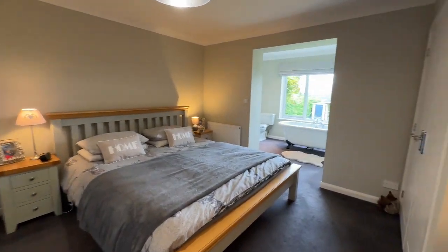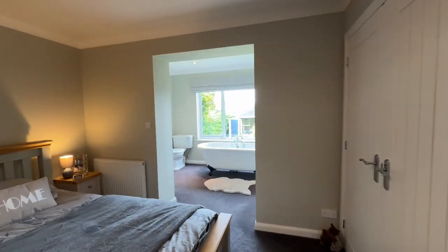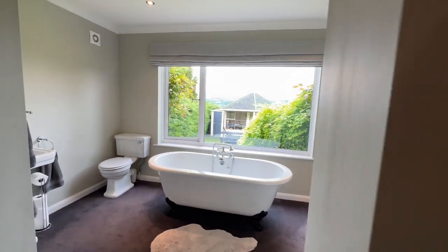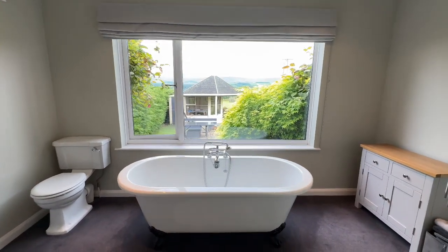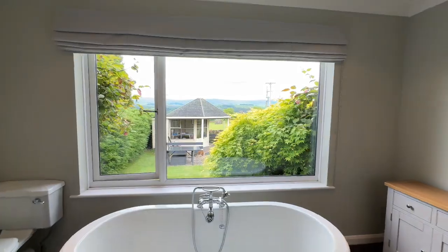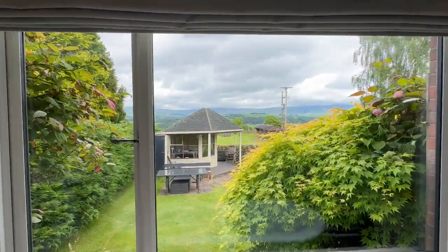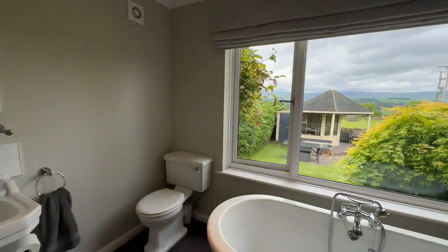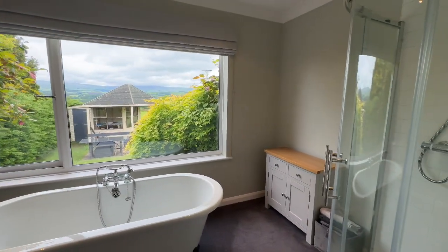Space for some large pieces of furniture, but we've got the most beautiful bathroom through this opening here. So this is a bath with a view. Now this is absolutely beautiful, and as you can see, we've got a fantastic view across the garden towards the summer house, and then we've got the fells in the distance there as well. You've also got a hand basin, a loo, and a walk-in shower in here as well.